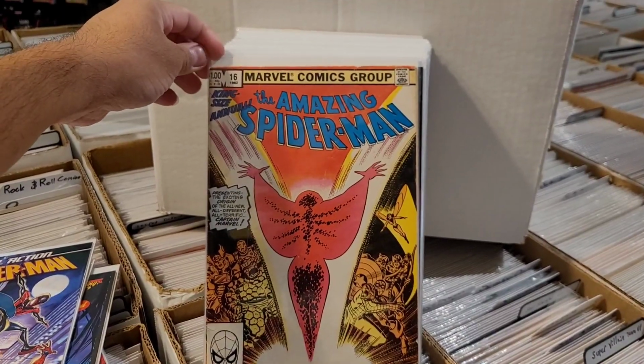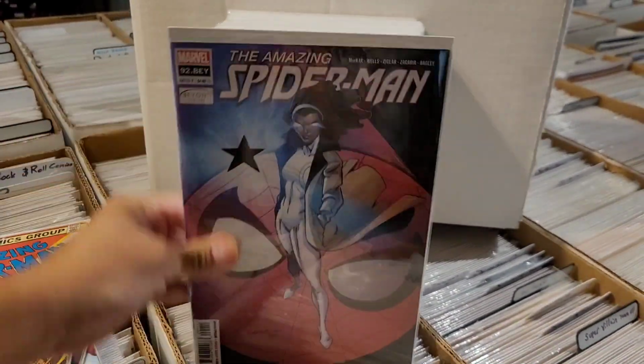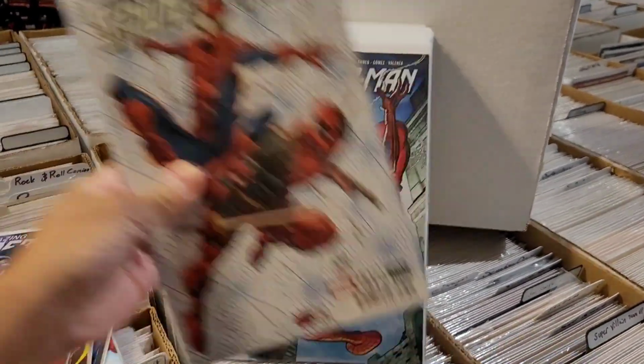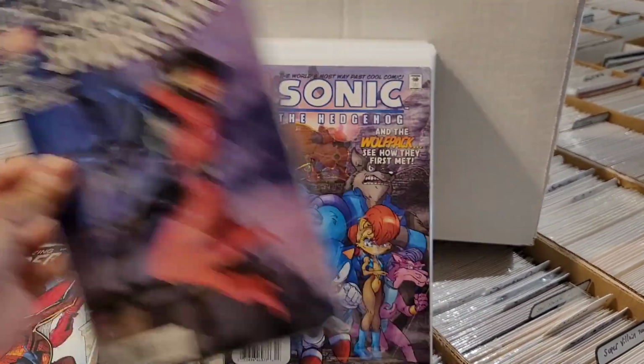This is another big one, but unfortunately condition issues will make that more affordable. So this will all pay off for you. Love this cover by Liefeld. Amazing Spider-Man 78 variant. Another Spider-Man variant there.